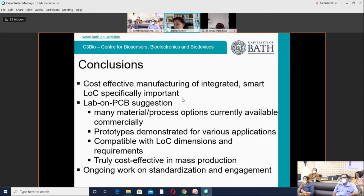So, wrapping up, we believe that it is very important to have a cost-effective manufacturing technology for integrated smart lab on chip. We believe in lab on PCB. We are deploying it. The reason why we believe it is that the material and the process options are available already commercially.